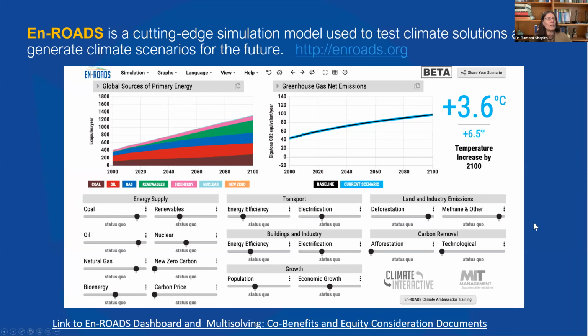I want you to notice this dashboard here. These are all the solutions that we'll be able to implement. On this left side here are the various types of energy supply: coal, oil, natural gas, bioenergy, renewable energy, nuclear energy. And this new zero carbon is imagining in the future that there is a new discovery that produces significant amounts of energy with very low cost and no carbon emissions. And so that's what this new zero is. And then carbon pricing. In this center section here, we have multiple categories. We have transport and buildings and industry, and in both of those, we could increase the energy efficiency, and we can increase the electrification of both of those, using less fossil fuels.